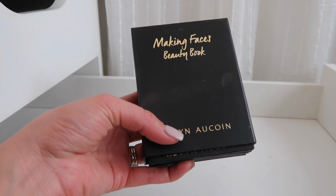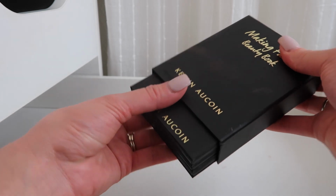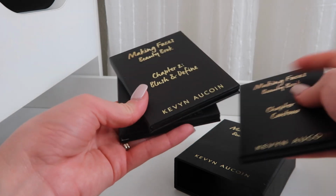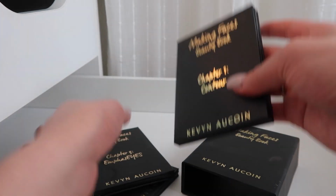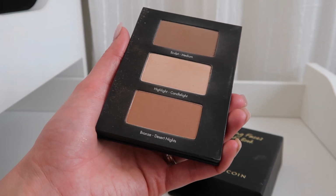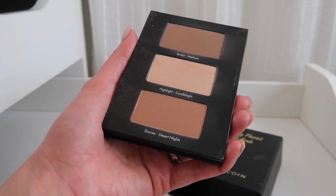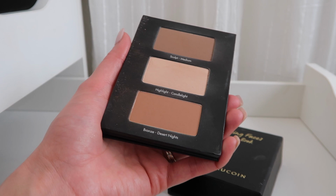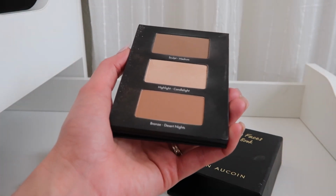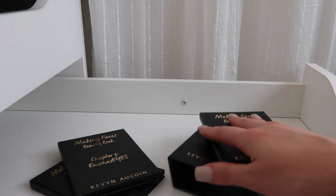And then I actually forgot that I have this in my collection. I'm excited to find it buried in the back of this drawer. This was a little book from Kevyn Aucoin that has contour, blush, and eyeshadow. This contour is something I need to start using. It has a sculpting powder, a highlighter, and a bronzer. Just looking at this now, I haven't touched this in a really long time, and I think this is such an ideal palette for sure. I hate that it comes with everything all together and you can't just buy these separately, but this trio I think is so ideal. I need to start using that more. I totally forgot about that, honestly.